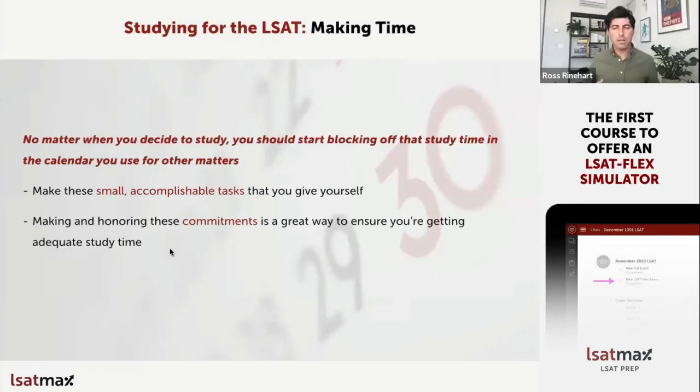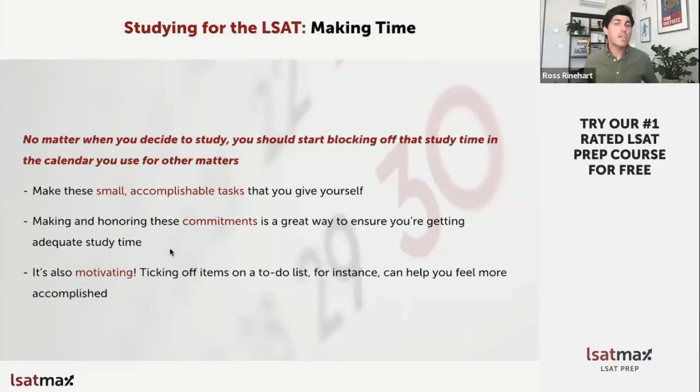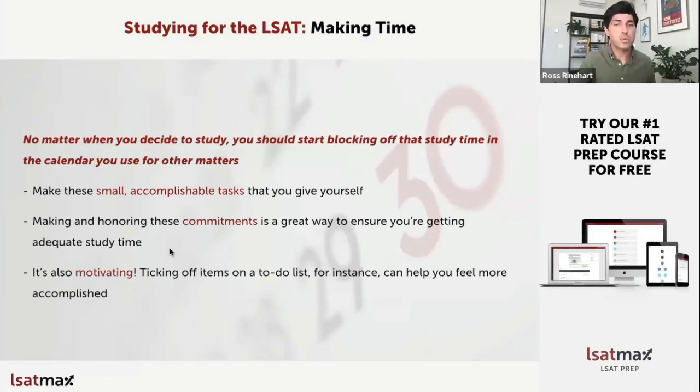And not only is it a great way to stick to that study plan, it can also be very motivating. Getting to tick off each small item on a list makes us feel like we're progressing. And that's an important feeling to sustain as we're studying for this test.